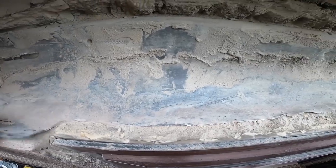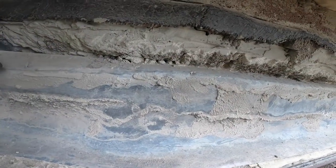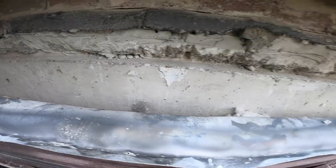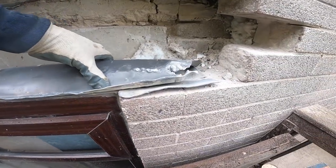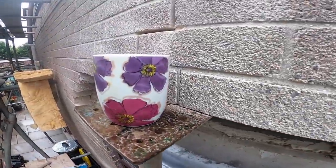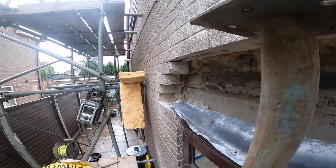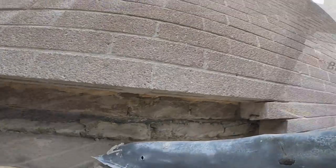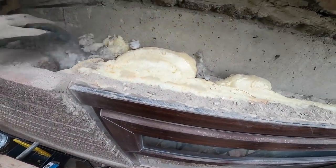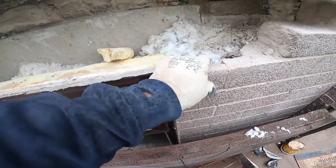Another shocker of a job. So that's coming out. I've already chiselled out for that. Take that out. That's actually foam loop. Got me brew on the cup holder. Replace that half, I think. That one just came out anyway, so.